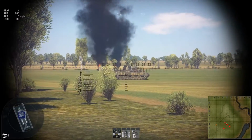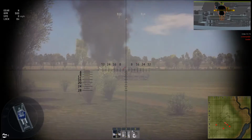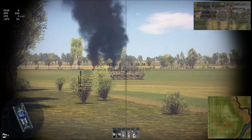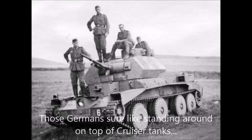However, work had already started on an improved version to address several problems identified in the Mark III, such as the armour being too thin and the unreliability of the Nuffield Liberty. The improved version was called the Tank Cruiser Mark IV A13 Mark II, which we also have in War Thunder.